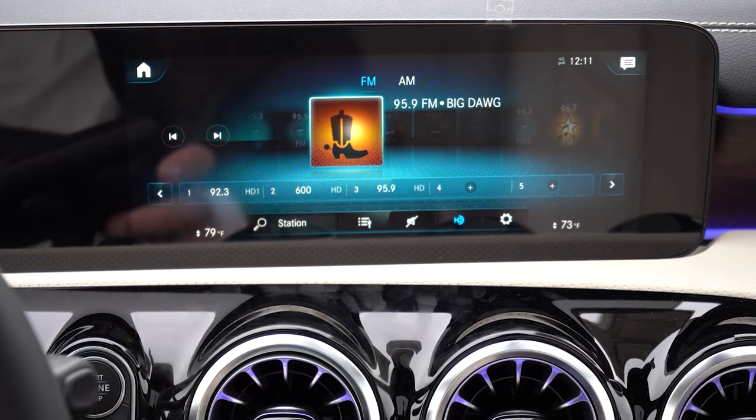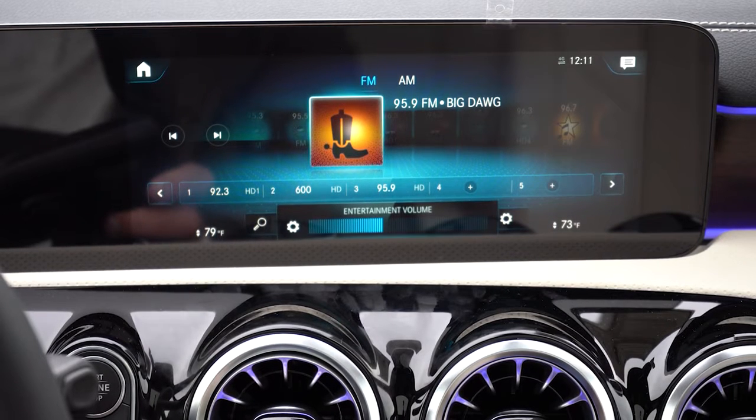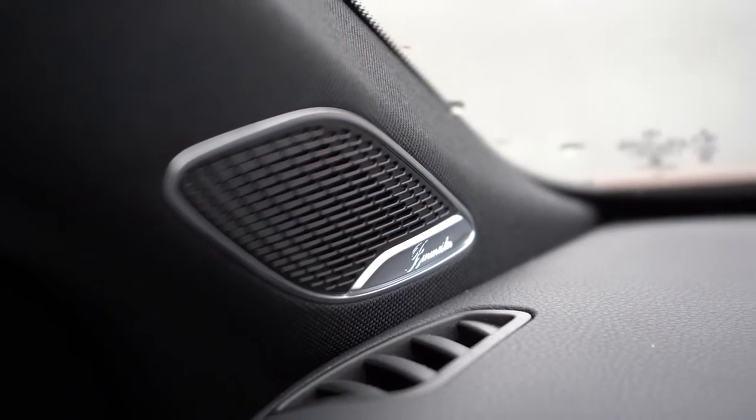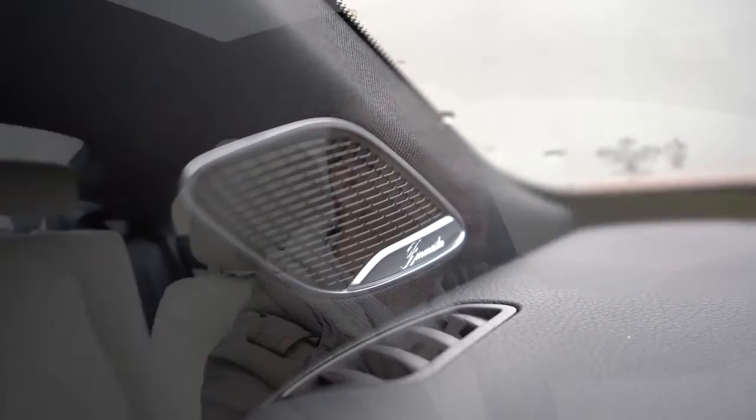And by the way, 8 speakers come standard, not bad for a standard sound system there, but there is an optional Burmester sound system that's available. We do have that one today. So having said that, what do you guys say? Let's go ahead and turn to the radio, see what we got playing today, and let's test out the clarity of this one.